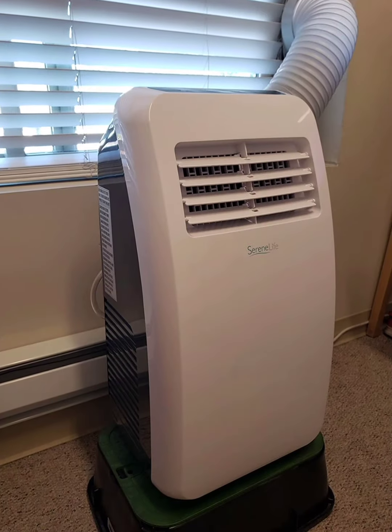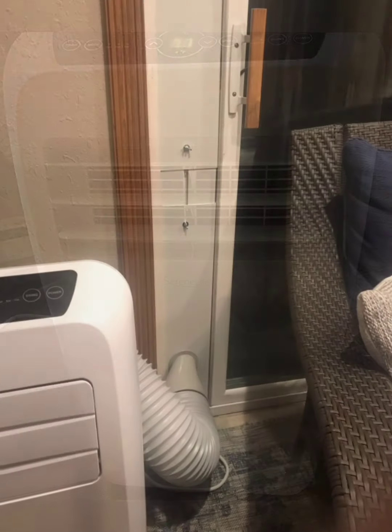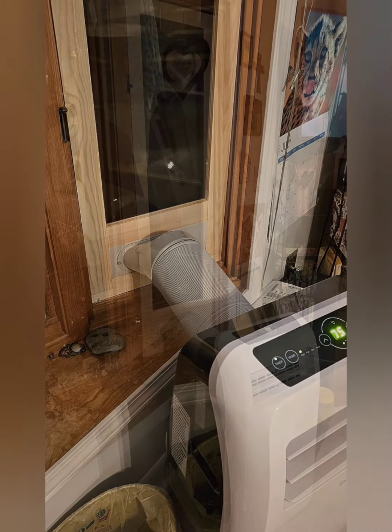Built-in dehumidifier. Humidity reduction, not only cools the air but also reduces humidity levels, saving space and cost by eliminating the need for a separate dehumidifier.